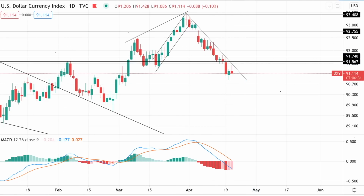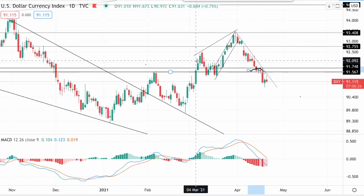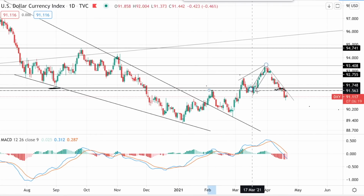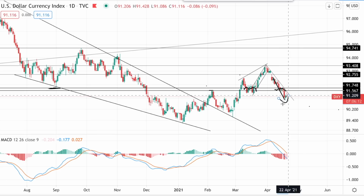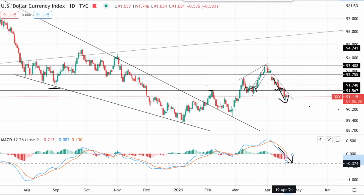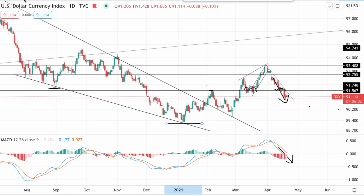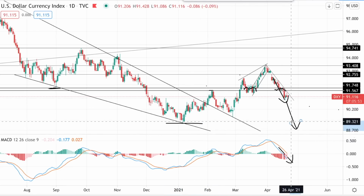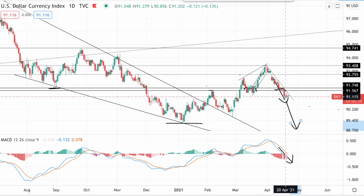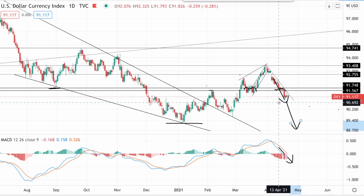We've just broken a significant area of support right there that corresponded to these reactions. That was a nice reaction. That was a sideways consolidation. And we've broken back through that. We're seeing the MACD go back under the zero line. This is all pointing down. We're looking for an undercut of these lows on the US dollar as we continue that dollar bear market. So this is something to watch. We're expecting more downside in the short term, but you can see what's happening here.